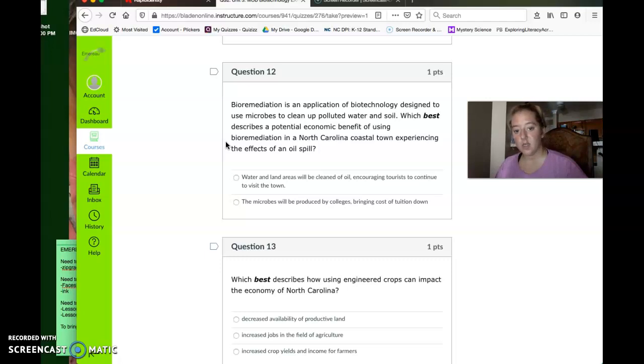Bioremediation is an application of biotechnology designed to use microbes to clean up polluted water and soil. Which best describes the potential economic benefit of using bioremediation in a North Carolina coastal town experiencing the effect of an oil spill? Water and land area will be cleaned of oil, encouraging tourists to continue to visit the town. The microbes will be produced by colleges, bringing costs of tuition down.